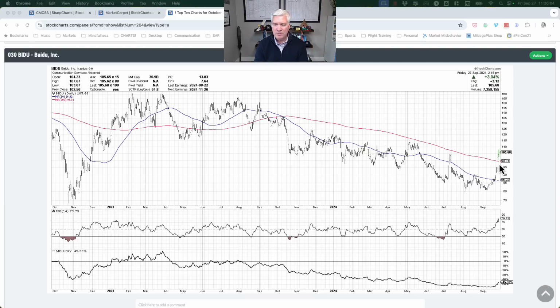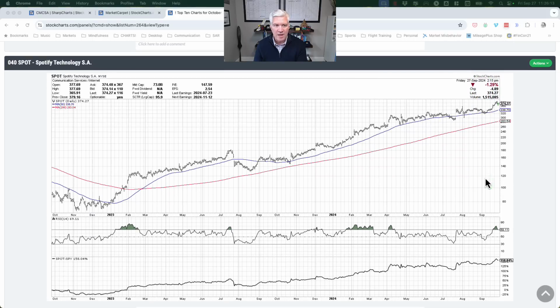I think BIDU presents a pretty decent risk-reward if you think about the opportunity to retest some of those highs from 2023. That's a lot of upside. If you limit your downside, that's a pretty attractive entry point.